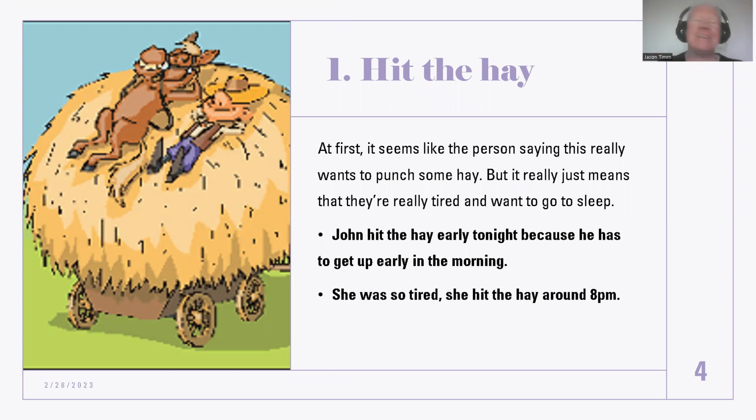So at night, when I'm ready to go to bed, I might simply say to my family, "Hey guys, I'm going to hit the hay," meaning I'm tired, I'm going to go to bed. Now, we have a couple sentences here that you can see. It says, John hit the hay earlier tonight because he had to get up early in the morning. The next one says, she was so tired she hit the hay around 8 p.m., meaning she went to bed at 8 p.m. So again, hit the hay means you are really tired and you're ready to go to bed.